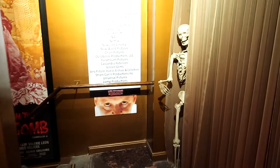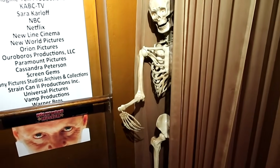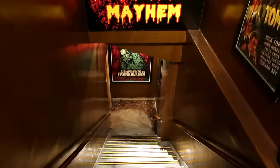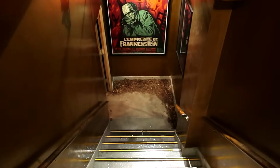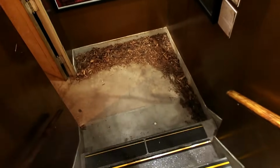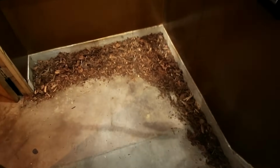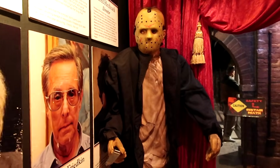Oh no, look at that. It's a super spooky skeleton peeking out from behind the curtain as we head downward to the spookiest part of any building, the basement. Oh, look at this. There's all these dried leaves and wood chips down here. Oh, jeez. Okay. Got all psyched out there for a second.